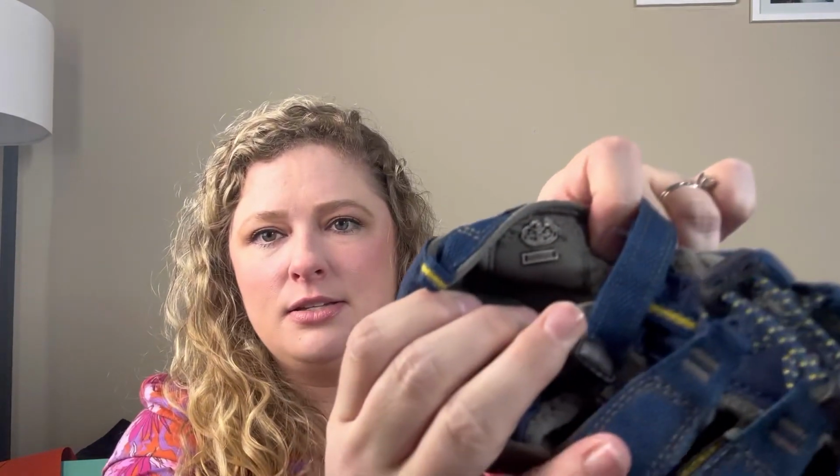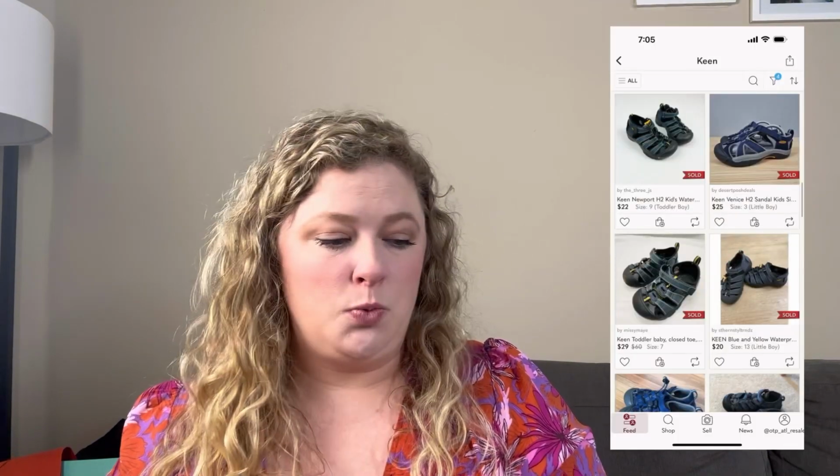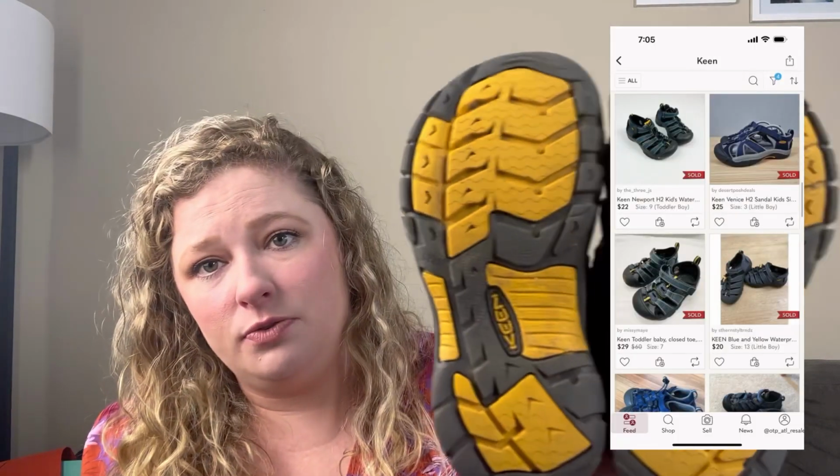Something to look out for though is the size tag on the interior can wear out really easily, and it's really hard to figure out the size unless you have kids that you can try them on. But before you purchase them, always look on the inside for the size tag and make sure that that's still there and legible. So these are a kids US 13. I should be able to get somewhere between $20 and $30 for these, which for kids shoes, I'll take it.